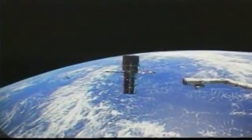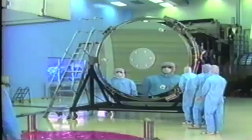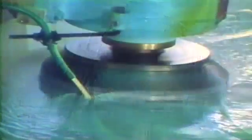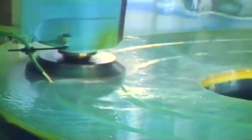But soon after it was delivered to orbit by the Shuttle Discovery, it became apparent that somebody had made a huge mistake. Images from Hubble were of poor quality because the primary mirror had been ground to the wrong shape. The hyperbolic mirror was too flat at the edges, resulting in severe spherical aberration.